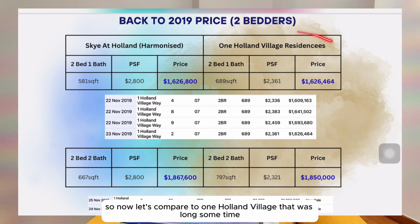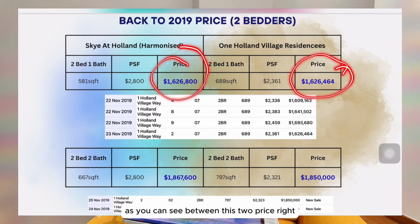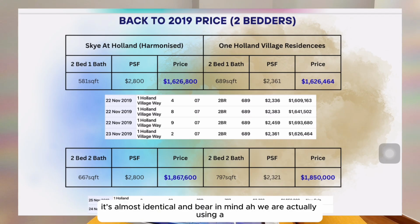So now let's compare to One Holland Village that was launched some time back in 2019. So their 2-bed 1-bath smallest unit is 689 square feet, of course, including aircon ledge and all. Usable space actually might be quite similar to Skye at Holland. PSF, of course, slightly lower. We are looking at 2,361 PSF. Price, 1.626. As you can see between these two prices, it's almost identical.